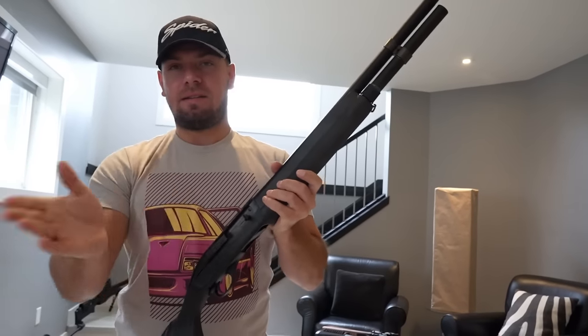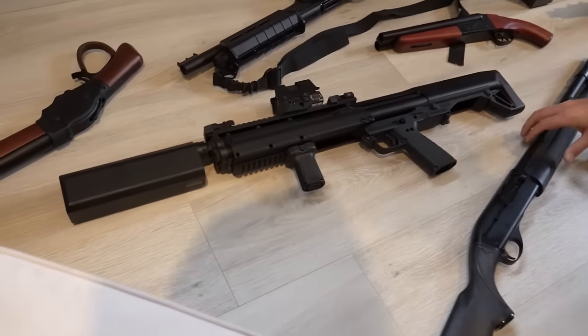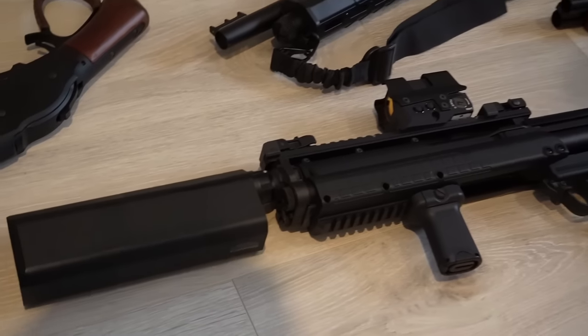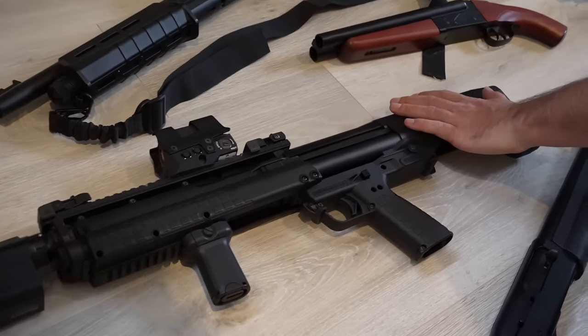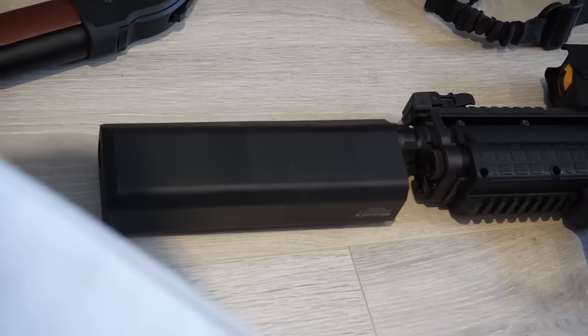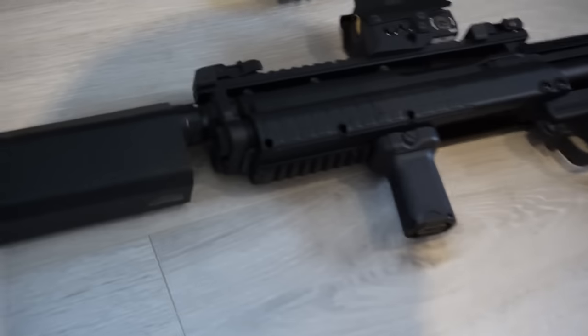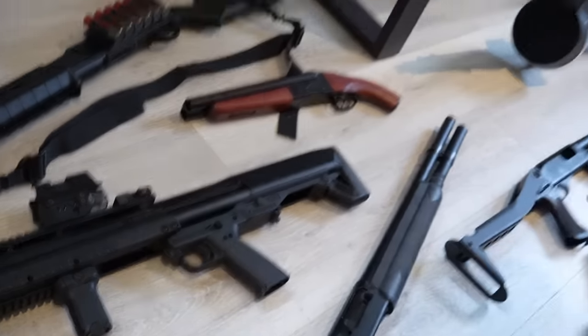Marujan M1100 shell ejecting semi-automatic shotgun gas blowback. It won't do anything right now just because there's no shells in it, but it literally spits out the shells. Pretty nifty little piece. Another famous TM, the Kel-Tec KSG. I actually really like this one. I got the Salvo 12, just a chonky suppressed, shotgun suppressor on there, which is about the same size as the handguard. It's just for ridiculousness.